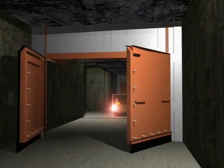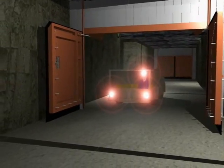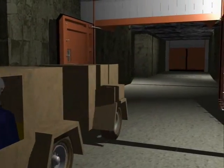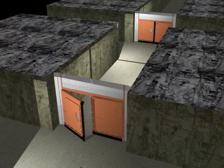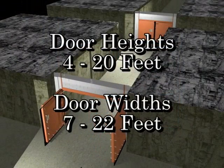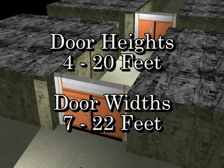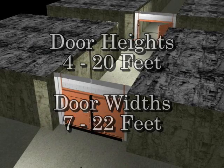You have to control the flow of air in your mine. Without ventilation, there is no mining. The Kennedy Power Machine Door is the best product available to implement airlocks to prevent loss of control of air in mines. Standard doors are available in heights from 4 to 20 feet and widths from 7 to 22 feet, allowing passage for large mining machines.